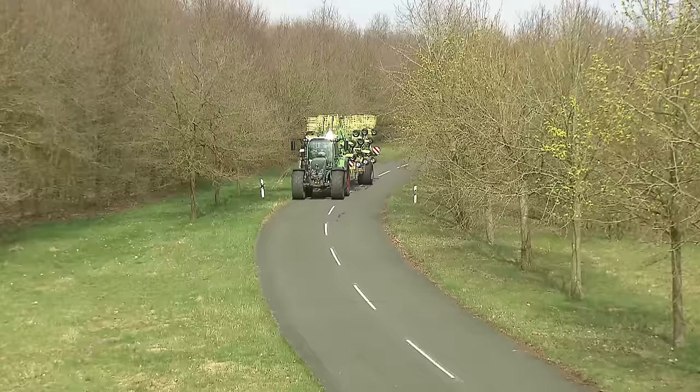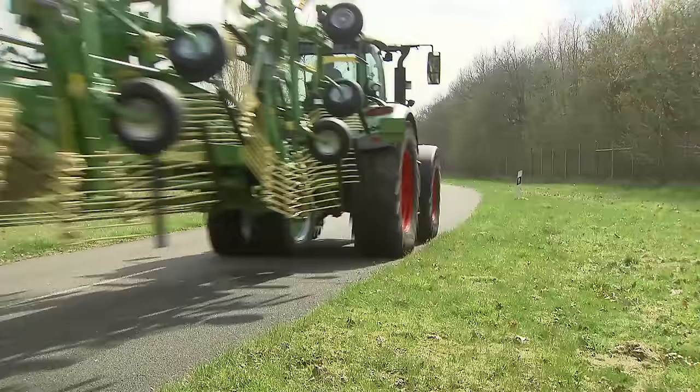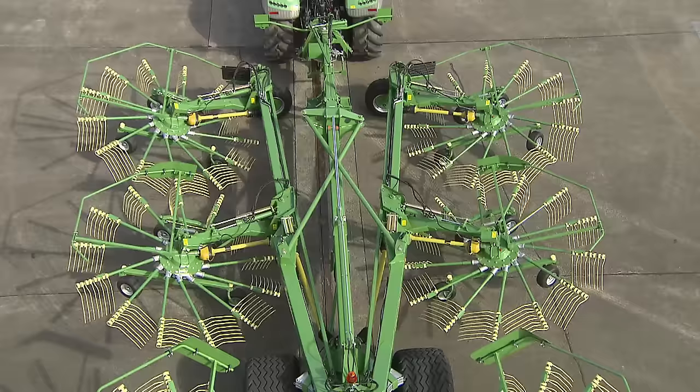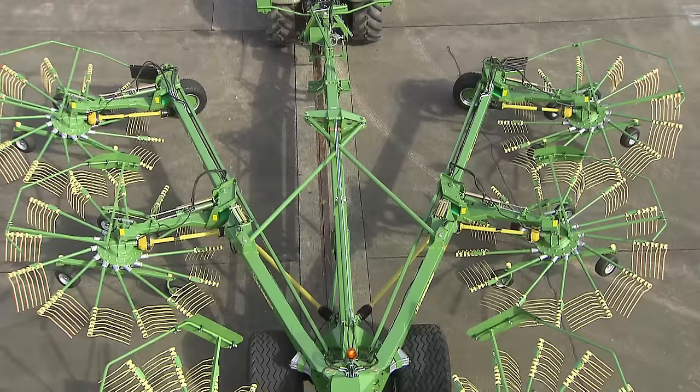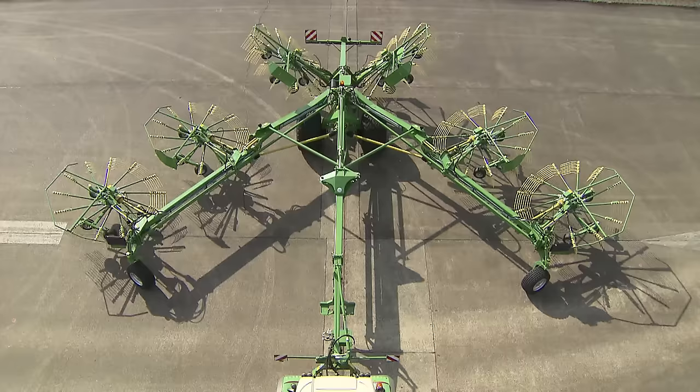The six-rotor Swadro 2000 is further evidence of Krone's efficiency. This said, the machine folds into less than 3 meter transport width. Swadro 2000 converts rapidly and easily from transport into work position. The operator does not have to fold the tine arms. Their control is conveniently from the cab. Automatic sequence control reduces driver effort and increases daily outputs.